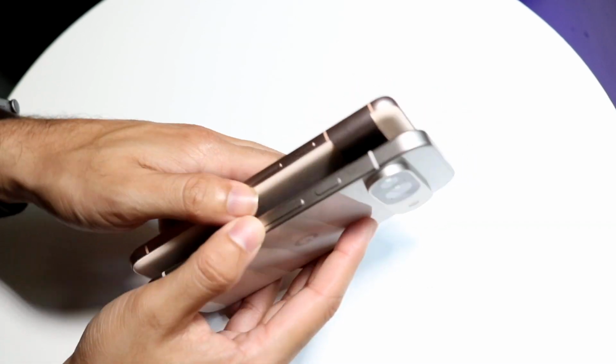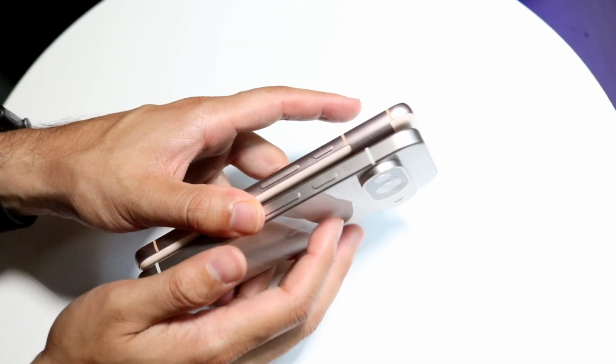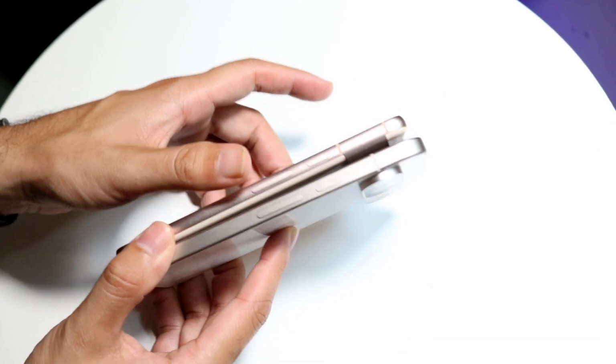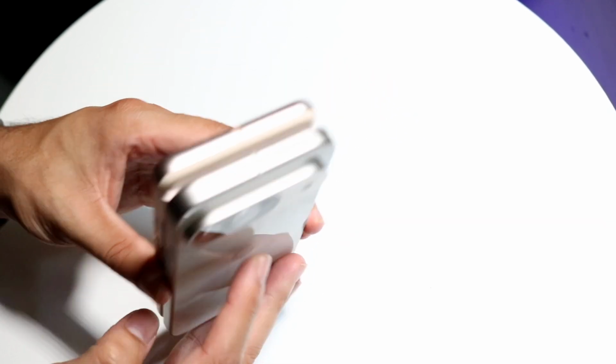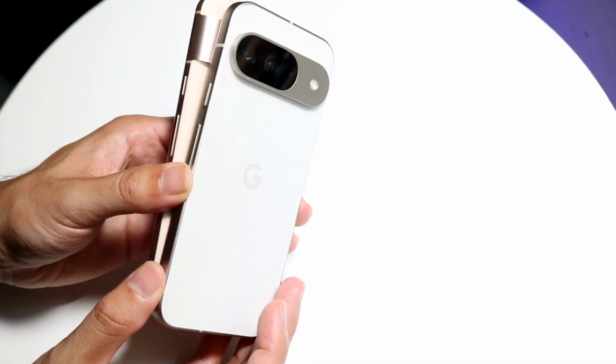I just think the thickness is one thing. Like, I feel like it's a thicker phone and it feels thicker, and it's an overall bigger phone. I feel like the Pixel 8 was just smaller, easier to hold, kind of in my personal opinion. So from that side, that kind of covers it up there.